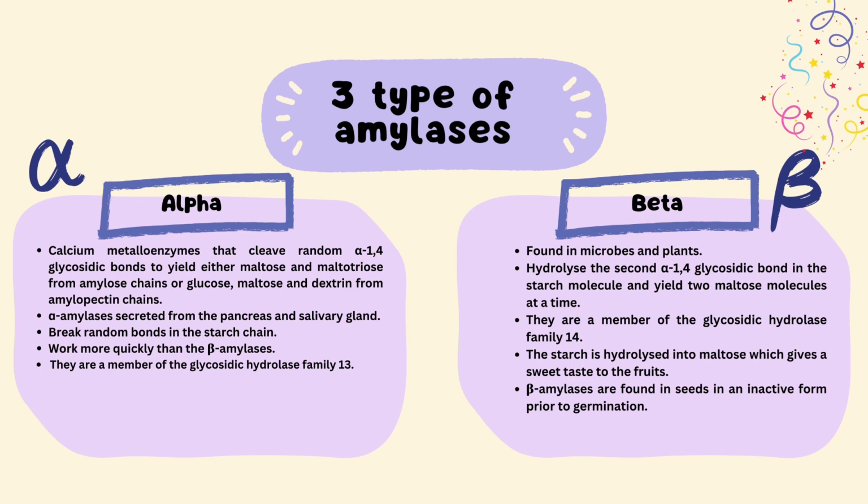Second type is beta amylase. It is found in microbes and plants. It is found in seeds in inactive form prior to germination, hydrolyzes the second alpha-1,4-glycosidic bond in the starch molecule and yields two maltose molecules at a time. It's a member of glycosidic hydrolase family 14. The hydrolyzed starch maltose gives sweet taste to the fruits.